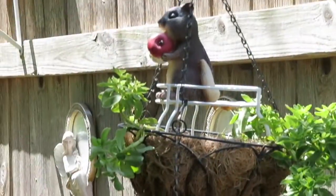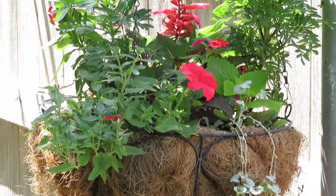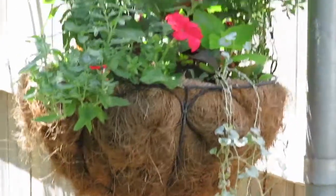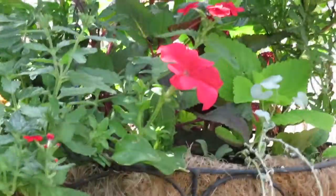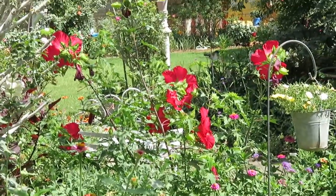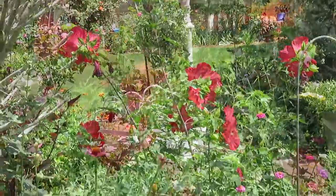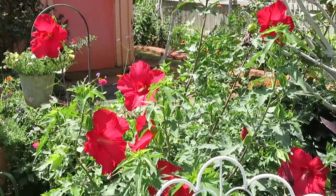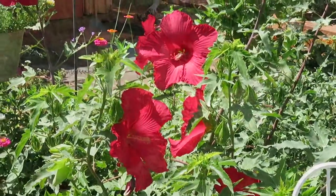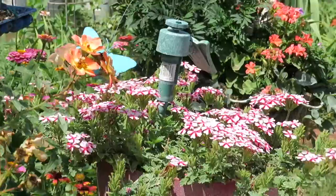This little pot is looking good this morning. Look at that bright red shining out of there. Here is the pretty red Lord Baltimore hardy hibiscus. So I went around to the other side so you can see it a little bit better too. There's that lovely candy cane verbena still going strong in this heat.